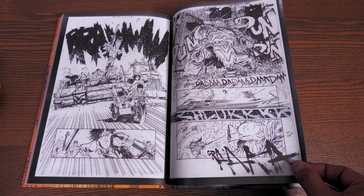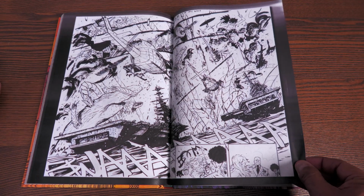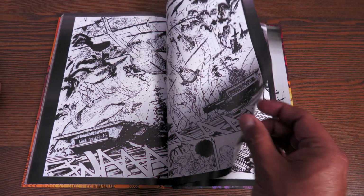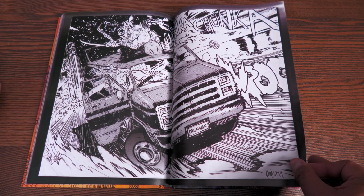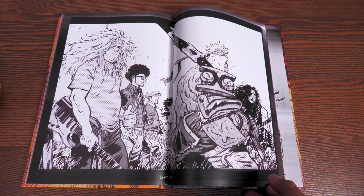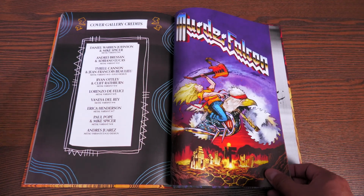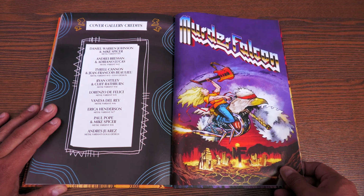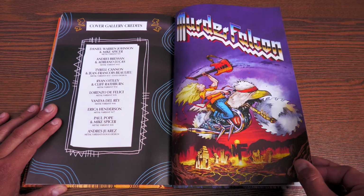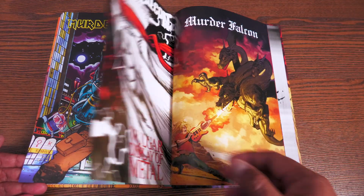Some breakdown of original artwork, internal pages here. Oh man, there's some badass scenes through this book. It reminds me of a nice cross between a Western style book and a manga. Very similar to what I think of like Sean Murphy's artwork. But here are the variant covers. Here are all the credits to the variant covers. That one's awesome.